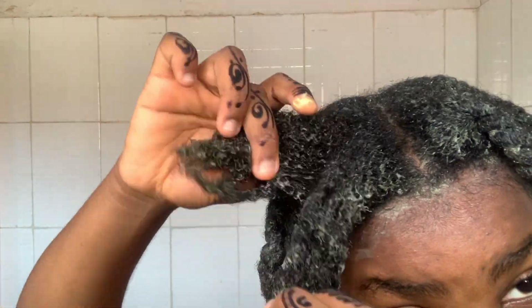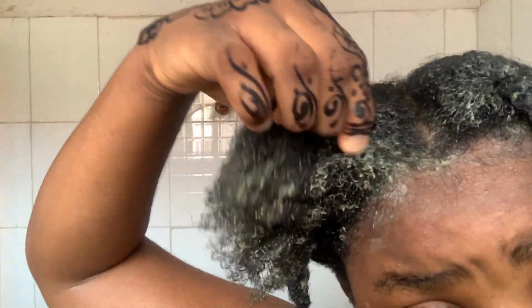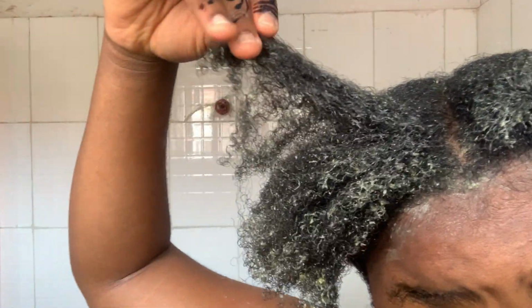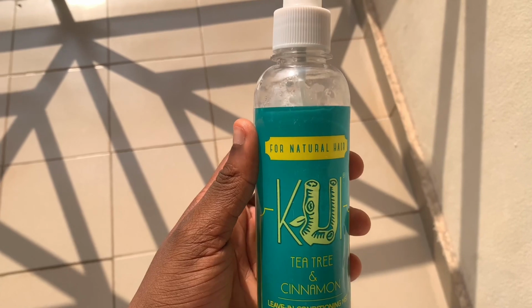I got so excited when I saw my curls popping. It looks so good. My hair feels so moisturized and soft, and it was detangled. Do you guys see this definition? I just loved it. So I rinsed it out. You've seen me rinse out my hair a lot, so I skipped that part. This is how my hair looks after.